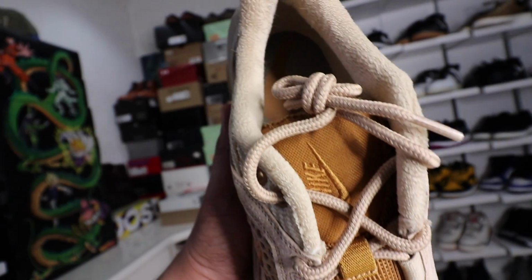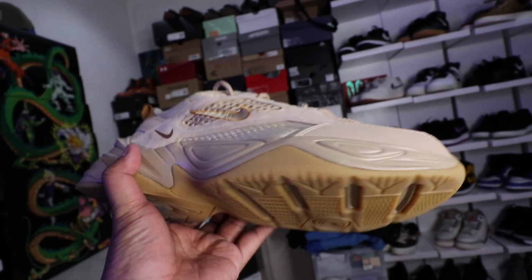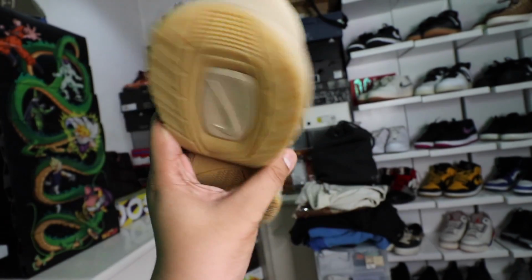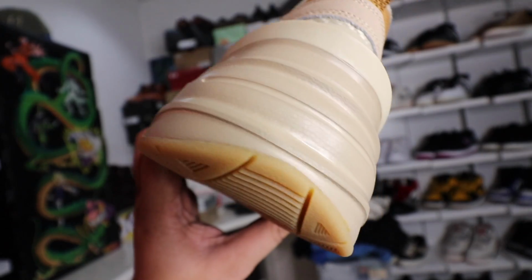Now guys, I already did a review of the M2K Tekno in the black, orange, blue colorway. I'll put a link down below. In summary, I found it to be one of the most comfortable sneakers that you can buy at less than $100, or around 4,900 pesos here in the Philippines.